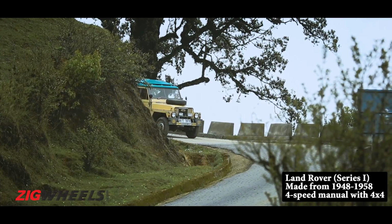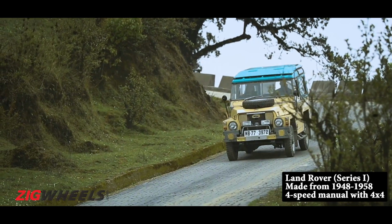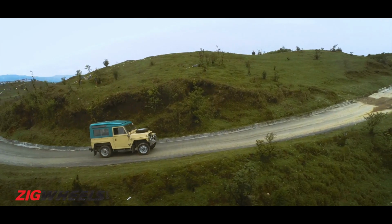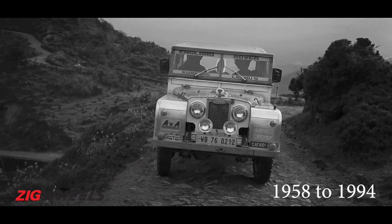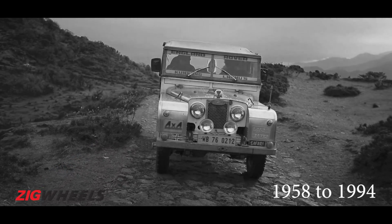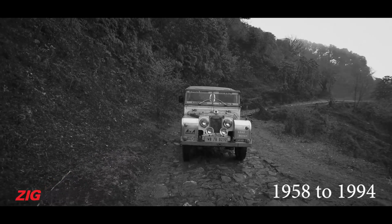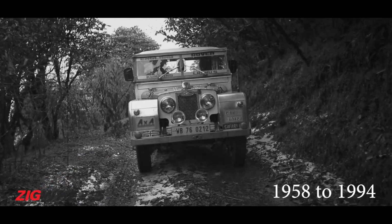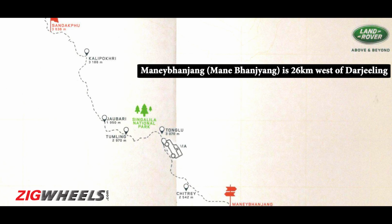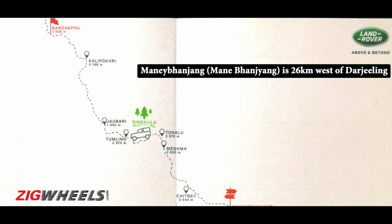Most of them were brought into the country by tea estate owners who appreciated their go-anywhere attitude and their hardy nature. Between 1958 and 1994, as many as 300 Land Rover Series vehicles made their way from the British factory in Solihull to Manebhanjan in West Bengal, and have been used in various roles over the years, the most impressive of which was ferrying people and goods up a treacherous 25-kilometer pony trail to Sandakphu.